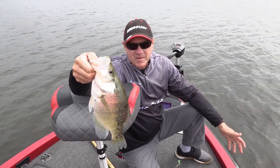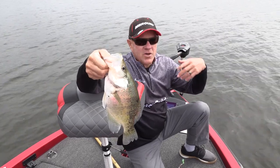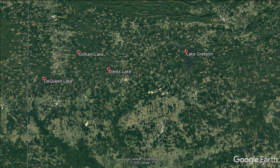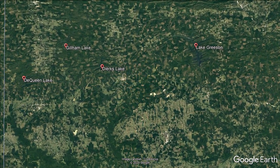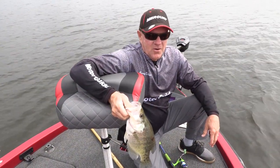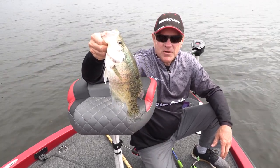It's not a big place. It won't take a lot of pressure. We were here on a Sunday yesterday, and the place was covered up with boats, so it's not really a secret by any stretch. This one, Gillum, DeQueen, and then Greason. Four lakes that are just pretty much lined up across here, and they're all excellent, excellent crappie lakes. If you've never been to one of these lakes, you might want to give it a shot. We'll give you Dustin Holmes' contact information here in just a little bit.